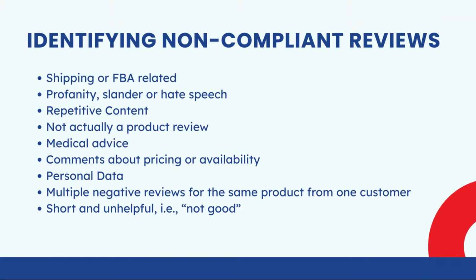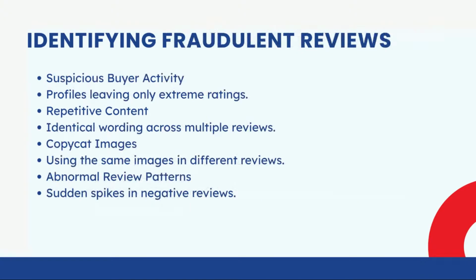If it's got any personal data in there, of course, can't remove it. Or if you can prove that a buyer account is leaving negative reviews across multiples of your products, that actually goes more into the fraud category, but that's a part of it.